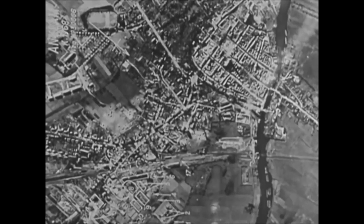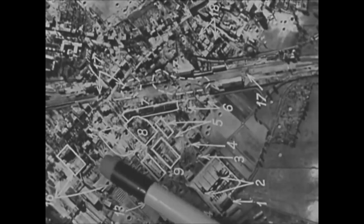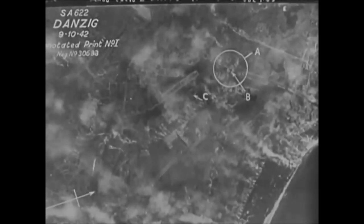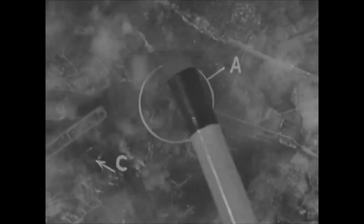Here, as seen in these pictures, taken the following day by photo reconnaissance planes, severe damage has been inflicted on all the major and most of the minor buildings of the Arado factory at Anklam. This is a strike photo showing how Danzig looked during the attack. Very extensive damage has been suffered in the harbor area.